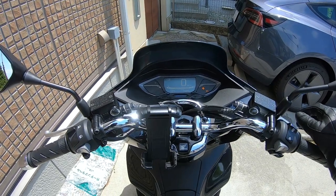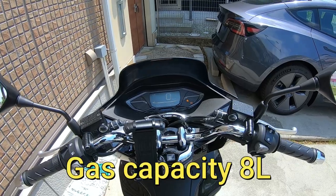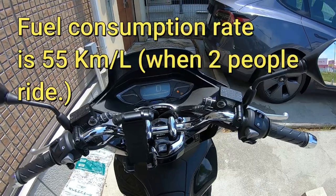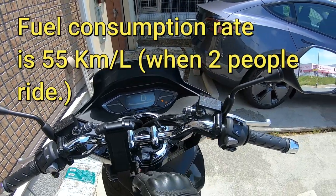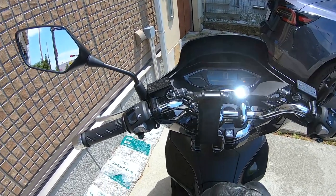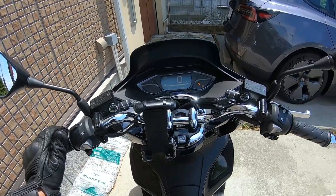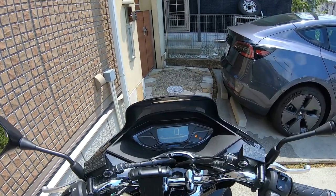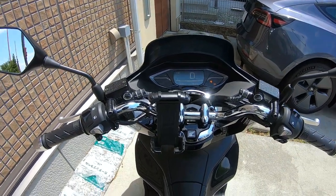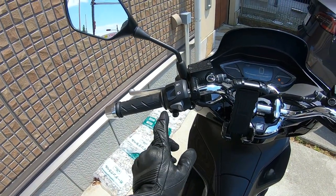This scooter is an automatic transmission and it has a gas capacity of 8 liters. It takes regular unleaded. The fuel consumption rate is 55 kilometers per liter. So that means 1 liter of gasoline can take you about 55 kilometers. Pretty good, eh? This scooter has low beams and high beams. And it has a horn right here. Below that is the left and right turn switch.